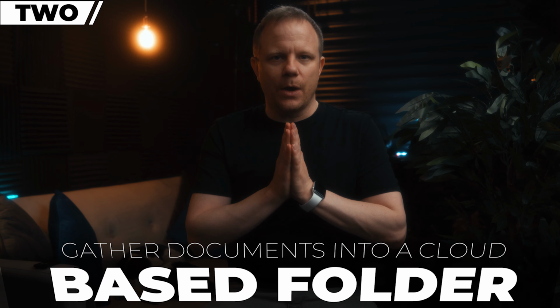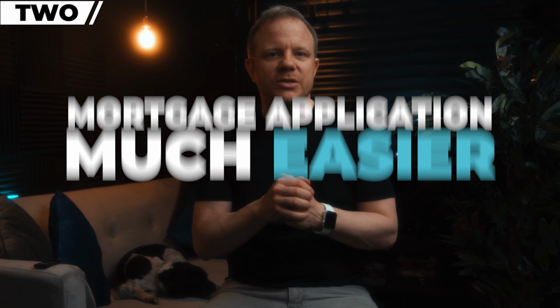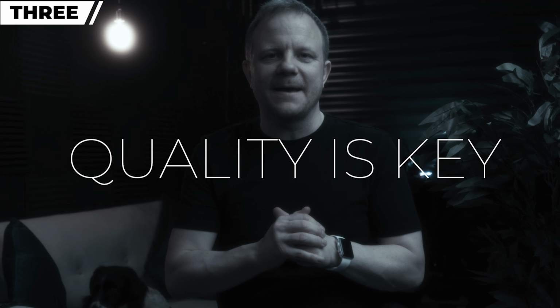What I would do is get all the documents you need into a cloud-based folder like Google Drive, OneDrive, Dropbox, and then you can easily share the documents from your laptop or your phone by sharing the document or the link. It will make your application much easier to have everything in one place that is easy to access. Make sure when you make copies, they're really good copies without light flashes blocking off your passport number, for example. Quality is key here.